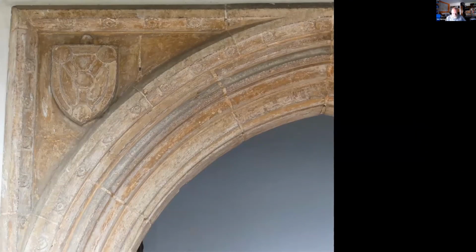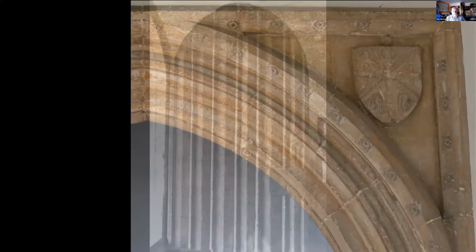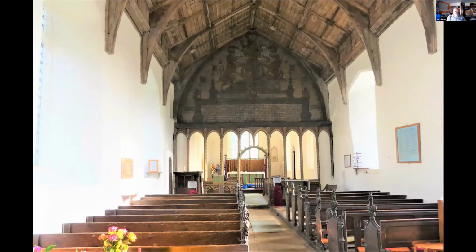And the spandrel images are firstly of the Trinity on one side and the instruments of the Passion on the other side. The door that fills that opening is a fine plank and muntin door, which may be from the same period. There are some survivals of similar doors elsewhere in Norfolk, but this is a particularly good example. Inside, the most obvious feature is the chancel arch tympanum, which we will see in detail later.